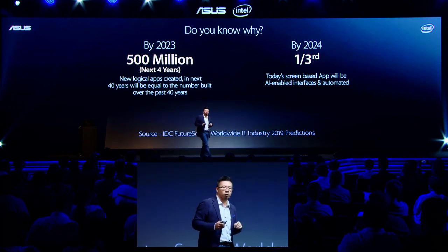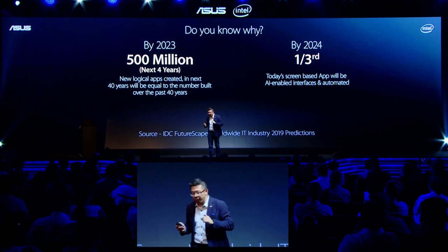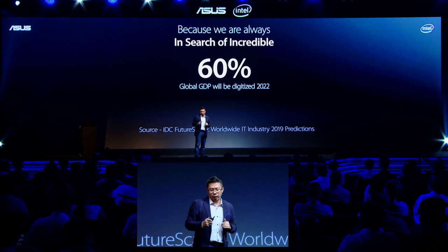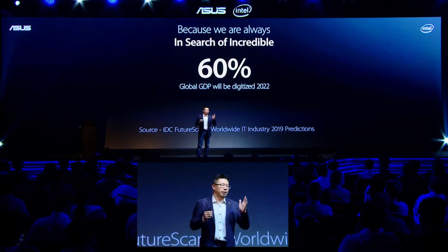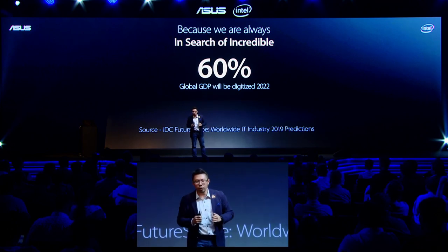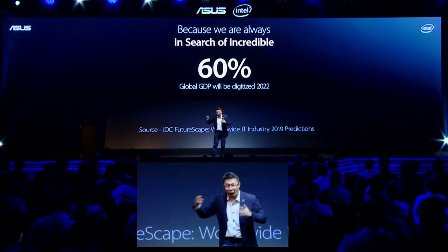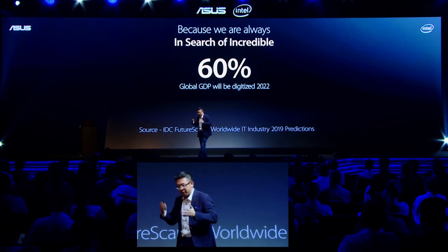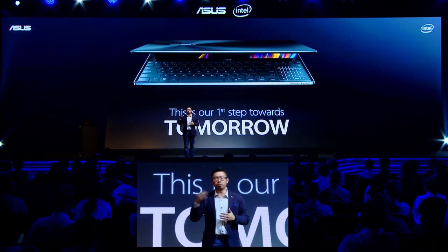And by 2024, one-third of screen-based apps will be AI interfaced. And since we are always in search of incredible, and we know that by 2022, 60% of the global GDP will come from digital, that's why our 7,000 plus R&D engineers are working on this new dual screen ZenBook machine. So today's launch is just our first step toward tomorrow.